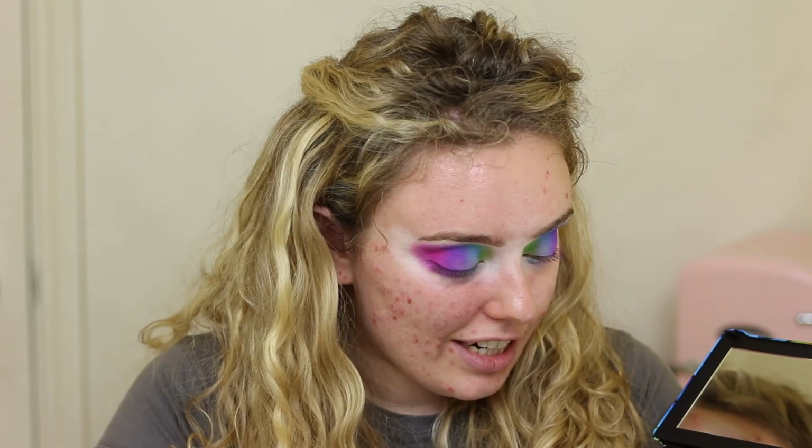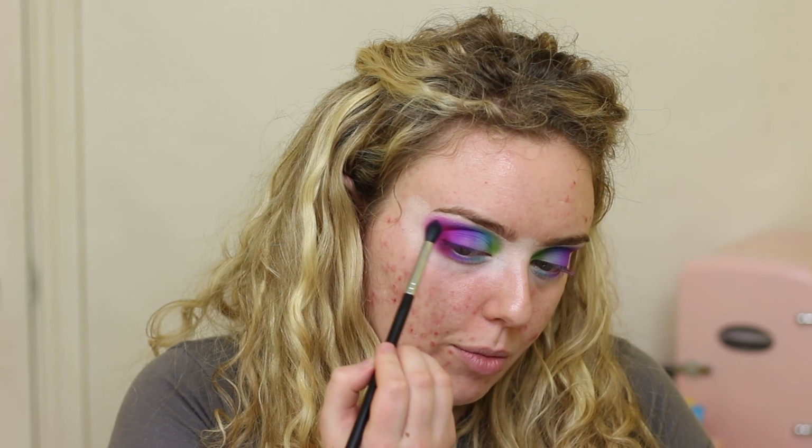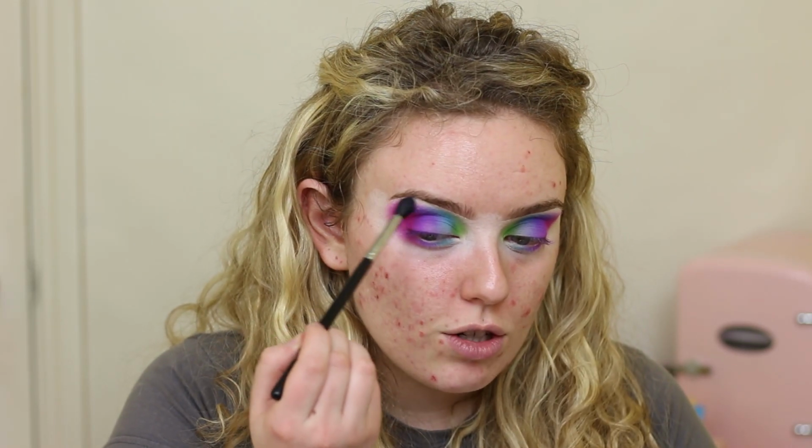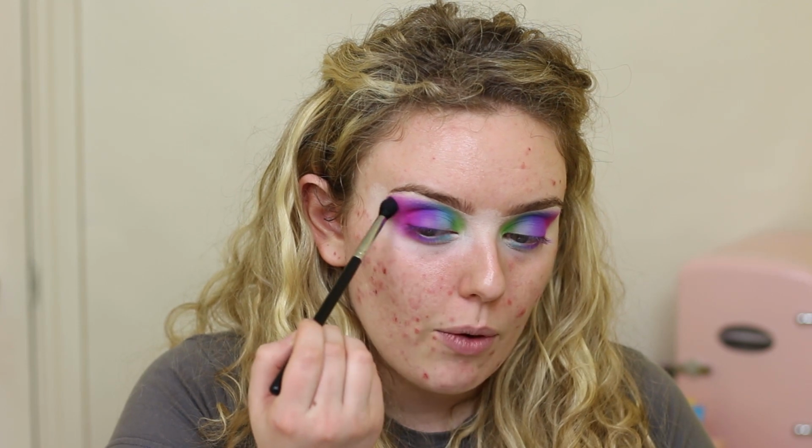I don't think I really like this shade. Go back in with the Morphe brush now. I know I've already said it, but I do think that this shade is just too purpley to be blending out the pink with. It just doesn't really work, and I think it looks quite messy on the outer corner. Yeah, this is going to need a lot of cleaning up when it comes to doing my face.